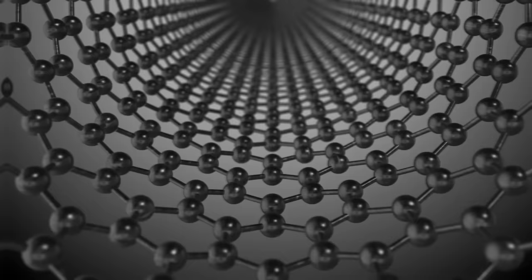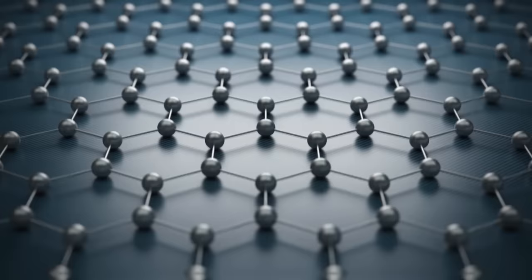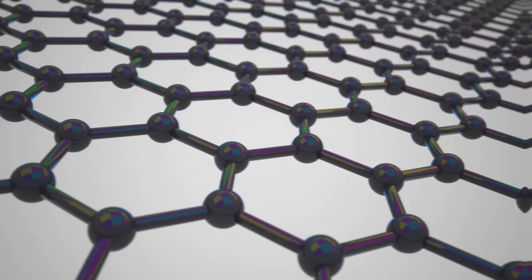Graphene's potential is incredible, but unfortunately, it's incredibly difficult and expensive to make, so scientists can only manufacture small amounts of it at a time. It's currently one of the most expensive materials in the world, and we have no idea how to mass-produce high-quality versions of graphene in a cost-effective way. That's a bummer, but it doesn't mean the wonder material is totally useless.